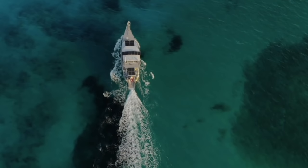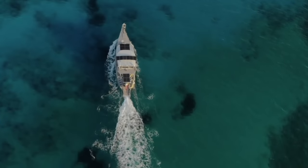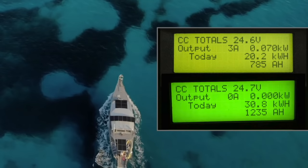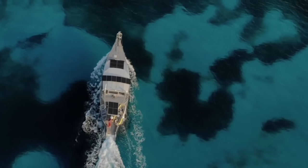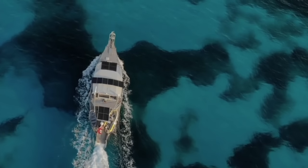The solar array covers our daytime power requirements. In the tropics, we produce between 20 and 30 kilowatt hours daily. This saves us roughly 4 gallons of diesel per day. That doesn't sound like a lot, but between Raiatea and Panama, this represents between 80 and 150 miles of additional range, depending on boat speed and weather.